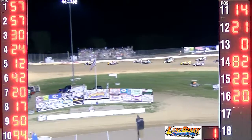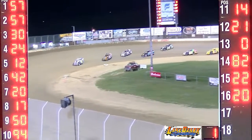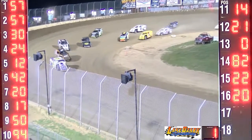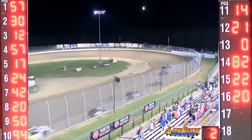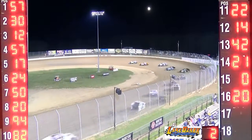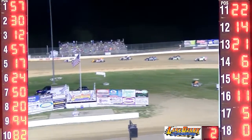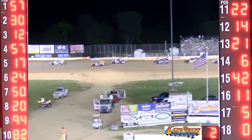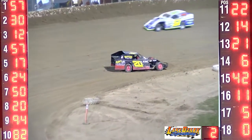Well, a little slamming and bamming through turns 1 and 2. Everybody doing a great job getting them gathered up. Trouble, turn 4, turn 4. Yellow flag in here. It is the 20D of Dawson David around turn 4, yellow flag.